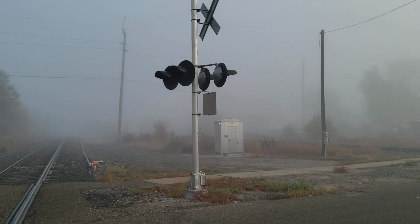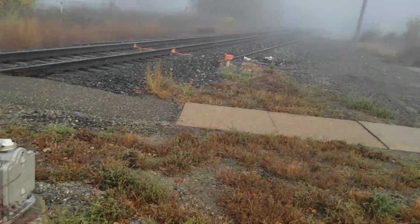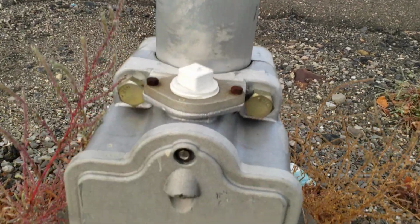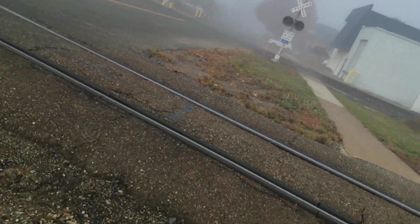Let's go ahead and move on to the next. And once again, sorry about the fog. It's now starting to clear up, but it's been here ever since earlier this morning. But here's the next signal, which once again has another Siemens base. And once again, this has no blue tag, but it has the Conrail sticker tag slapped on the side of it.